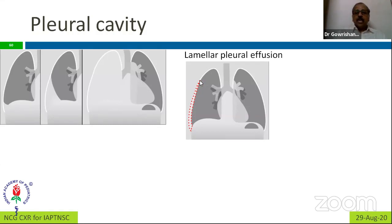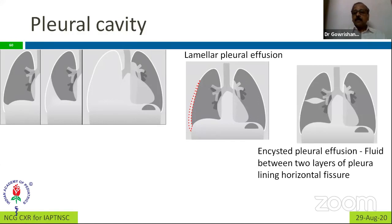Sometimes you will have a lamellar pleural effusion. That means a very small pleural fluid collection, which can happen with a pneumonia. We call it a parapneumonic effusion too. Sometimes you can have an encysted pleural effusion in the minor fissure, between the two layers of the pleura lining the horizontal fissure. So if you see all these, don't get overawed. Just know that there is pleural fluid.